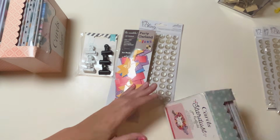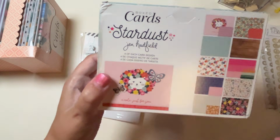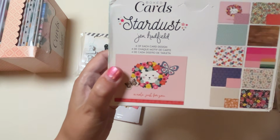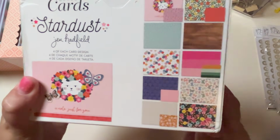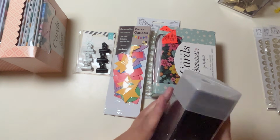I don't think I showed you these ones yet. These are the Stardust cards by Jen Hadfield. Look at this kitty cat. So cute. So pretty cards. Love those. Then I picked this up.